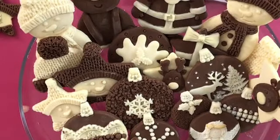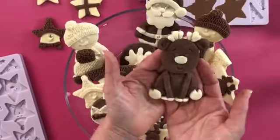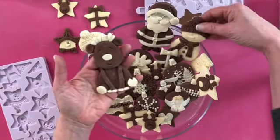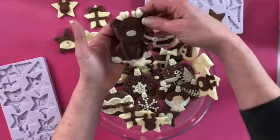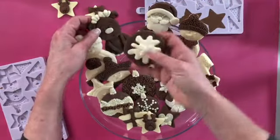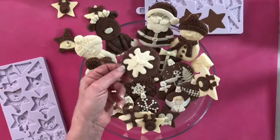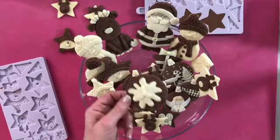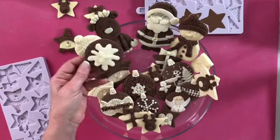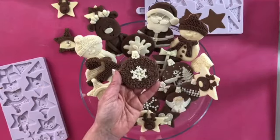So you can see here we've done lots of different things. We've done some of the bigger ones using this Christmas cookie mould with your Santa, your snowman and the reindeer there. Another good one to do is the Christmas pudding top. That's nice, isn't it? And this is a great cupcake top. If you want a chocolate top for a cupcake, do little chocolate cupcakes. That makes a really nice cupcake top. As do the baubles. You can do chocolate baubles as well.